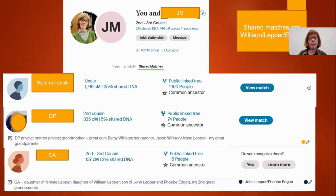So we're going to have to look at 4 or 5 matches in order to figure this out. The first match that I'm highlighting, and remember, there are many more than just these that I'm highlighting, so you want to go through them until you figure it out. You're going down the shared match list. The first one is with a maternal uncle. So now I know that this is a maternal match.